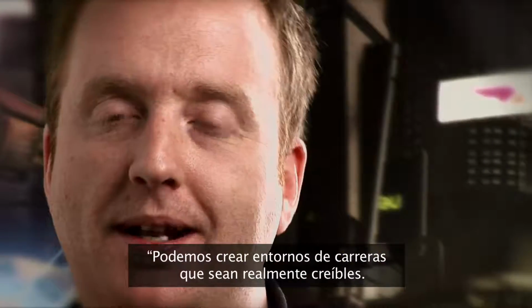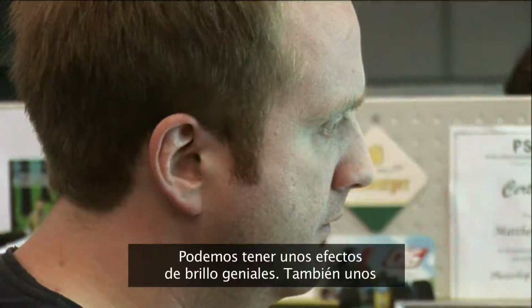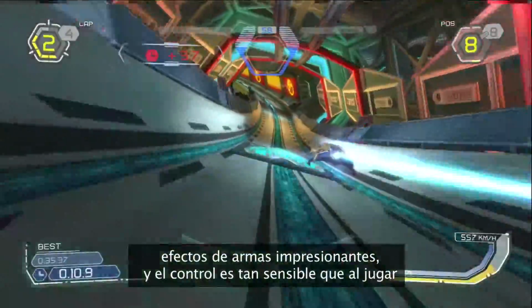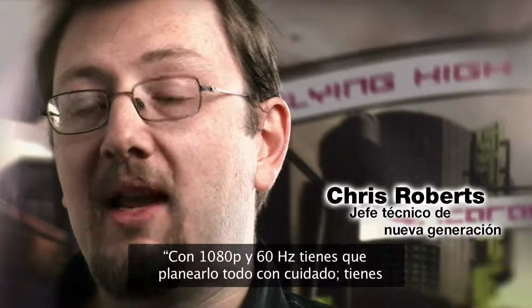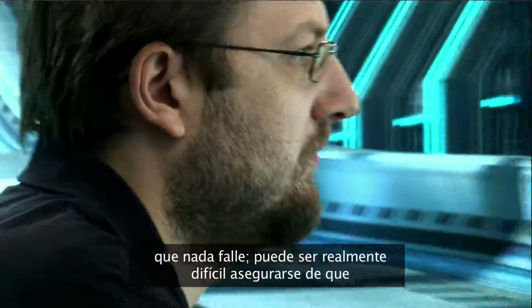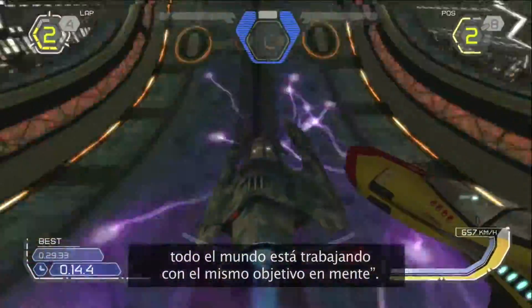We can create really believable environments to race through. We can have fantastic glowing effects, we can have amazing weapon effects, and also it's so responsive when you're playing it, it just gives you much more of a feel of being in the WipEout universe. With 1080p 60 Hz, you have to plan it very carefully. You have to make sure everyone is keeping on top of it all the time, nothing slips, and that can be very, very difficult to make sure everyone's working towards that goal.